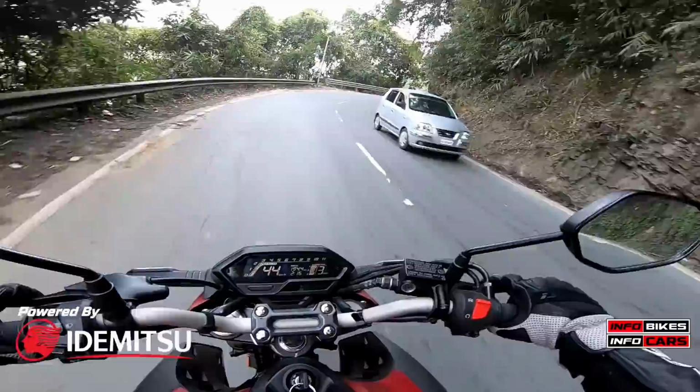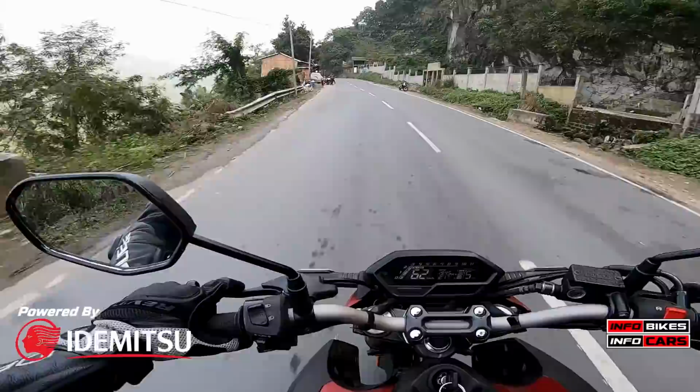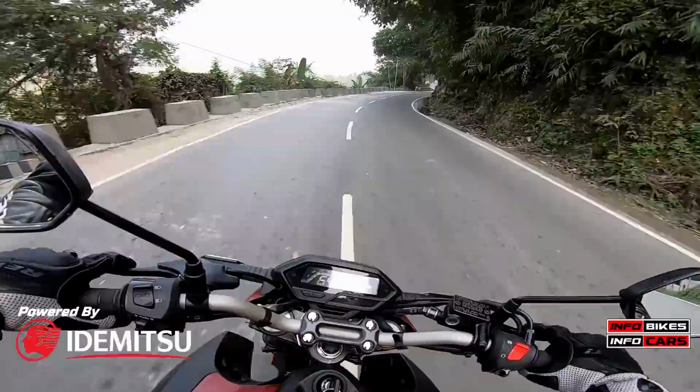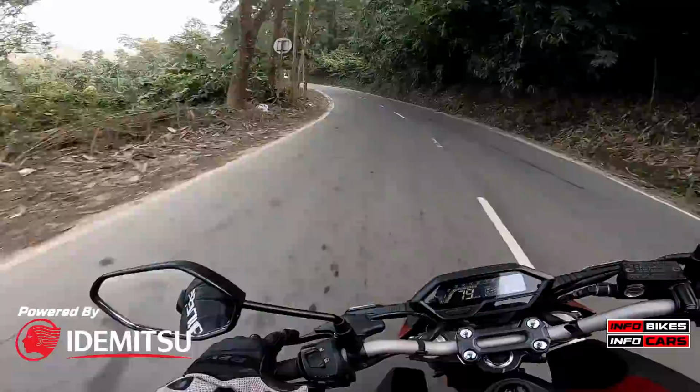The ride feels a little stiff for really commute-oriented guys. They might feel the suspension is a little stiff, but for us sport riding fans, this is a great bonus because it really handles like a dream. The brake feel is also nice. You can really trail brake on the corners.